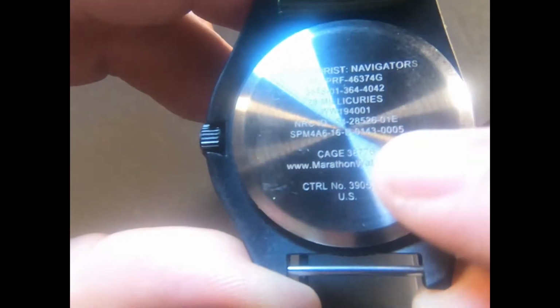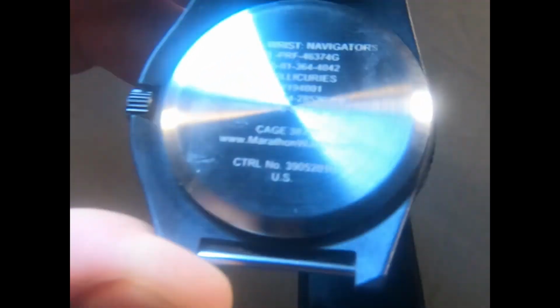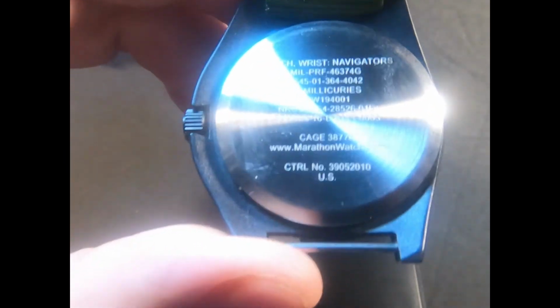I'm sorry for the light. I'm trying to get it not to reflect, but it's got a little bit of a polish on it, so I'm doing the best I can here. But a pretty cool case back. Very no frills watch. In terms of what you get, this is really not fancy, but it's not meant to be fancy. It's just meant to be a workhorse, and that it is. This thing is pretty tough.